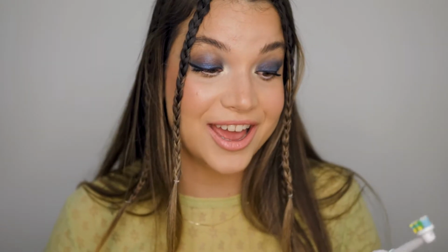I switched from Crest or Colgate style toothpaste to natural toothpaste because I found the combination of a regular toothbrush and those abrasive toothpastes were so hard on my mouth. I've been able to use this with those more abrasive, chemical toothpastes with absolutely no problem. My gums feel amazing. My teeth feel so clean. I never have any kind of pain or inflammation in my mouth. This is amazing. This has changed my life. I am in love with this electric toothbrush.